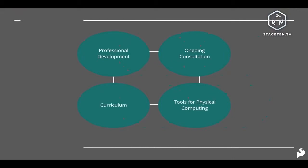So here at SparkFun, we offer a lot of different services. Not only are we a hardware provider, but we also provide ongoing consultation. We provide professional development. We have curriculum offerings. And we want to support schools. We want to support you guys. We know that this is an investment of not only time, but money. And we want to make it successful for you in your district, school, program, whatever you're a part of.